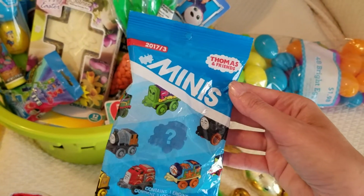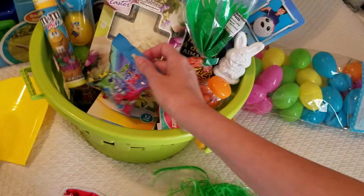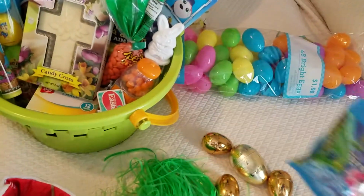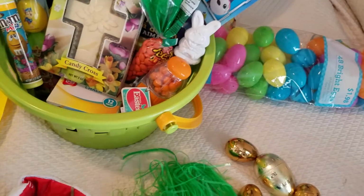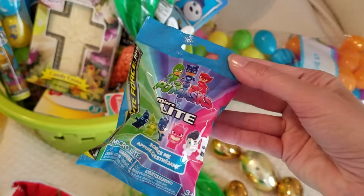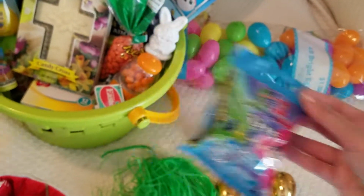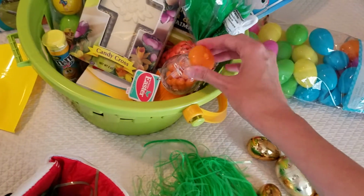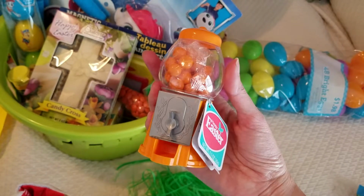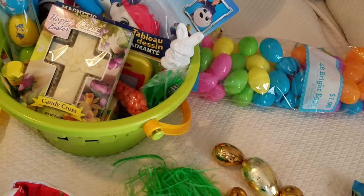Blind Thomas and Friends train. PJ Mask Light Force. It's a mystery what it's going to be. I wonder what we're going to get. A bubblegum machine with orange bubblegum from Walmart.